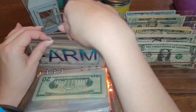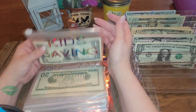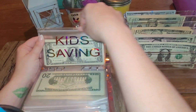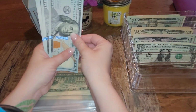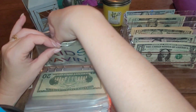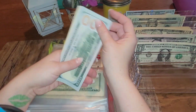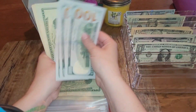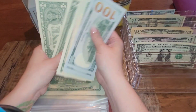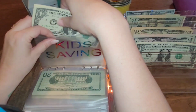I bought some feed. So, and there it goes. Okay. Oh, I got two more. Kids savings is going to get $200. And I still have to deposit the last amount I put in here. So now it's got 100, 200, 300, 400, 420, 440, 450, 55, 56, 57, 58, 59. So 459 in kids savings.